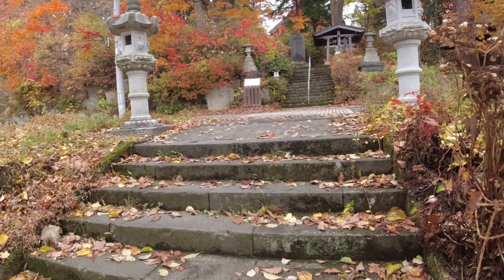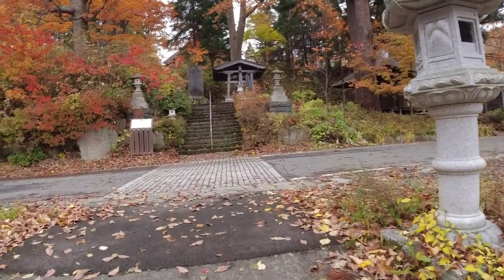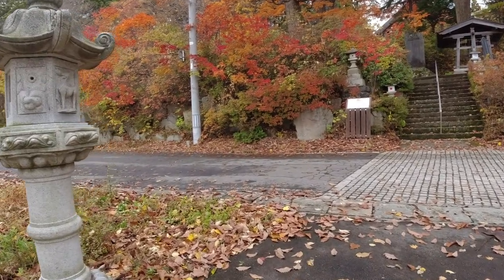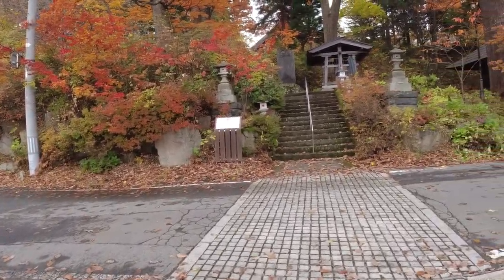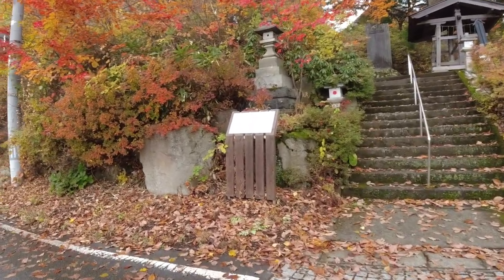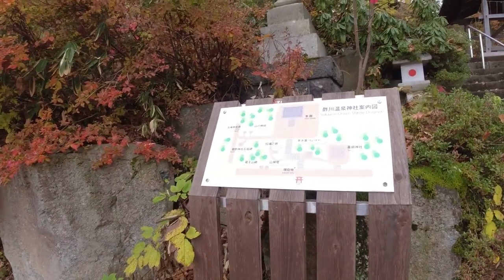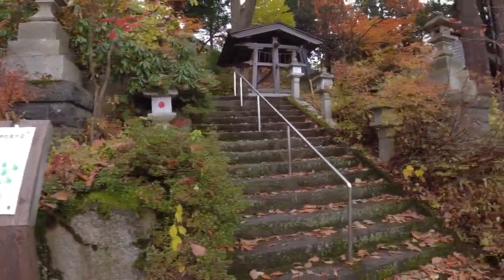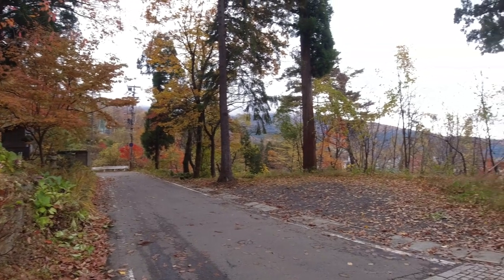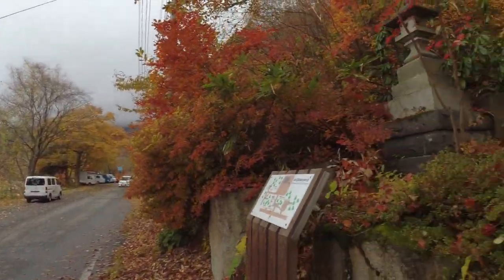So there is a sky cable, it's called, somewhere around here. And so I will get over there. It must be related to the ski slopes. Now, whether or not it will actually be running now, we'll find out when we get there. Tsukawa's Onsen Shrine Diagram. Wow. Really cool. Especially with these just gorgeous fall colors.